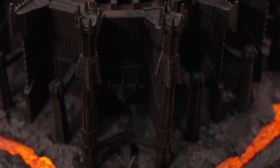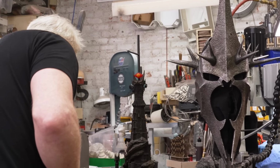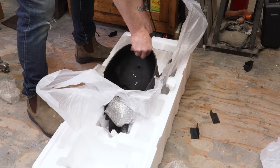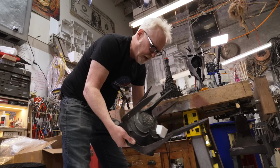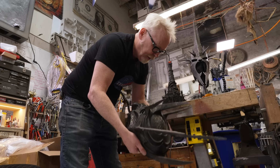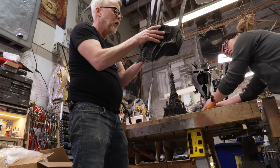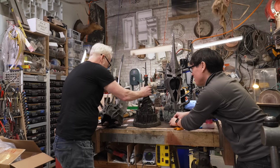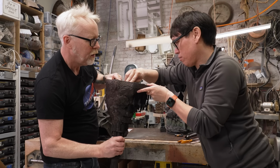Okay, so, yes, that sits there. And then, oh, wow. It is monolithic. It's one piece. That is quite literally insane. Before we put batteries in, let's get this on. Okay, hold on. Gonna turn this over and lift that up. Oh no. Boss.